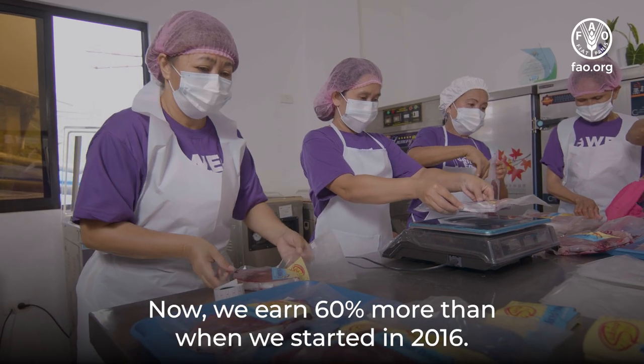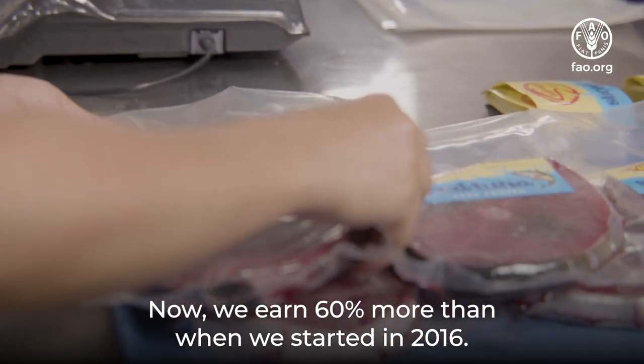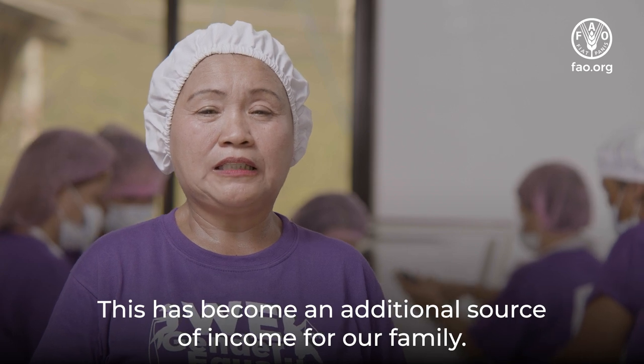Now, we earn 60% more than when we started in 2016. This has become an additional source of income for our family.